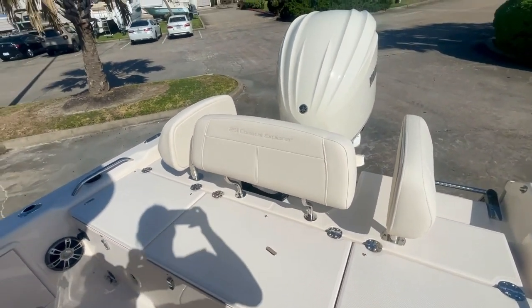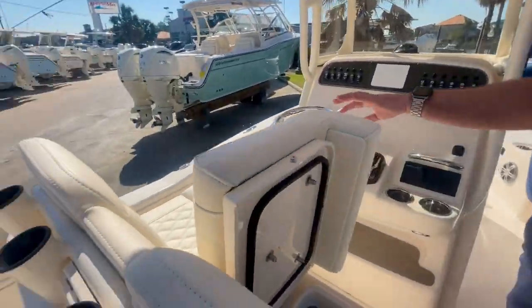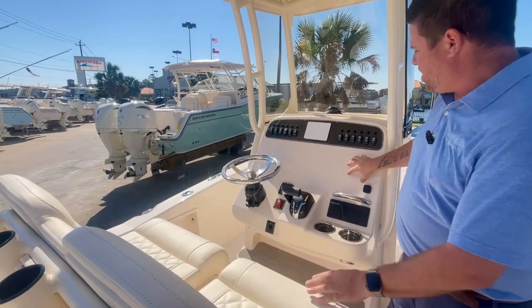Now at the leaning post, it does come with a nice live well right here. Secondary, I think it's about 35 gallons inside here, so tons of room for pilchards, shrimp, whatever you plan on taking out. At the helm, we do have room for twin 12-inch displays.